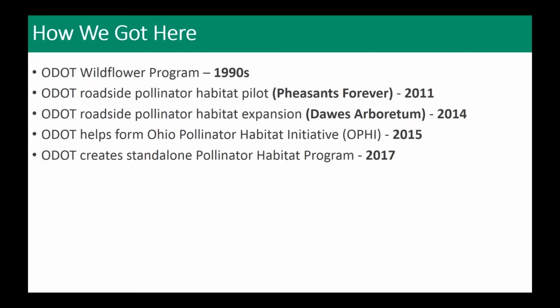So back in the 1990s, ODOT had a wildflower program that was really successful with the public, but unfortunately the project failed because, as they say, you don't know what you don't know. And we didn't concentrate enough on the site preparation, and that's a lesson that we've learned and continued on as our program has evolved.